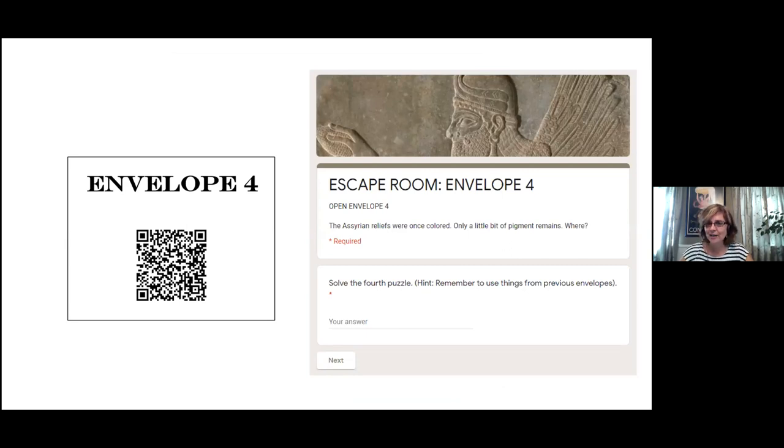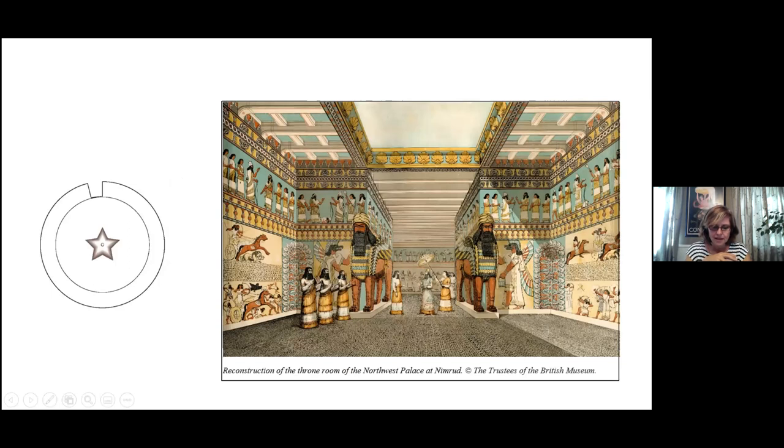Go ahead and scan your QR code to read the next challenge. It says, the Assyrian reliefs were once colored. Only a little bit of pigment remains. Where? Envelope 4 contains a painted reconstruction of the throne room of the Northwest Palace at Nimrud and a second piece of a dial.